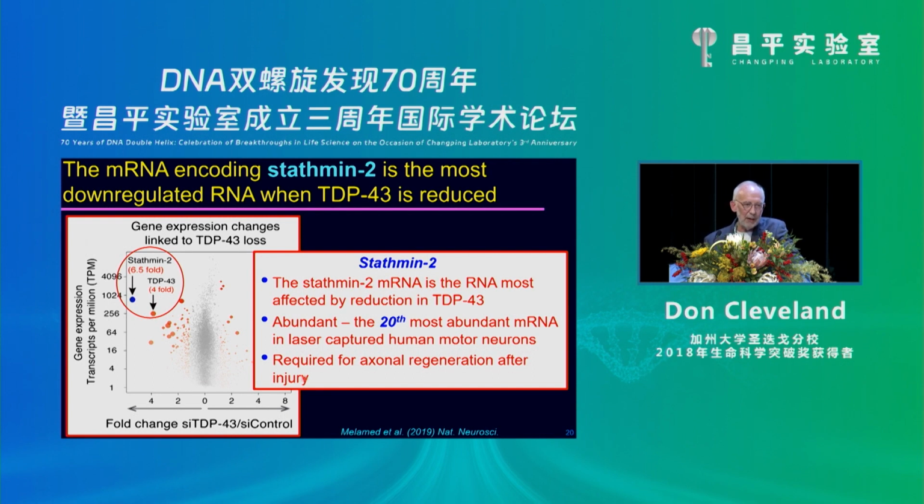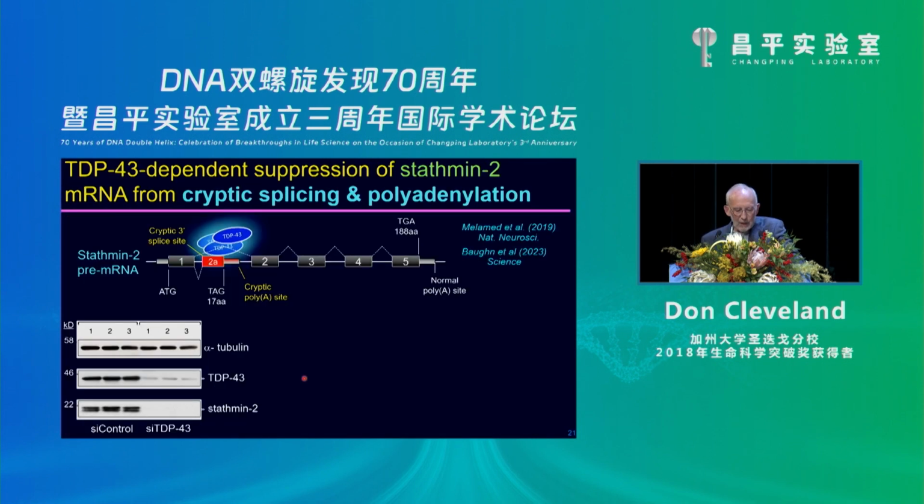Work that we have done that I didn't include today shows it's absolutely required, at least for cultured motor neurons, for their ability to recover from injury in vitro. So why does it turn off when TDP-43 is reduced? We've determined that there's a cluster of TDP-43 binding sites in intron 1 of the Stathmin-2 gene. And if you deplete TDP-43 to 25%, here you see at the protein level, the Stathmin protein just disappears.